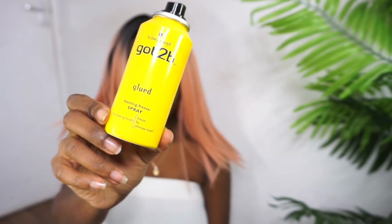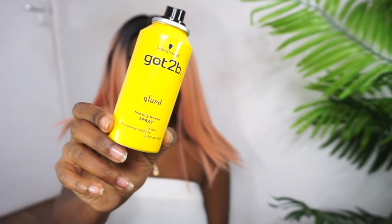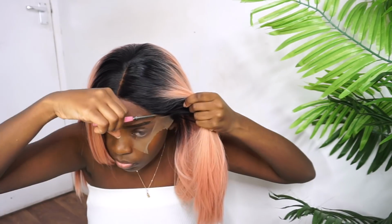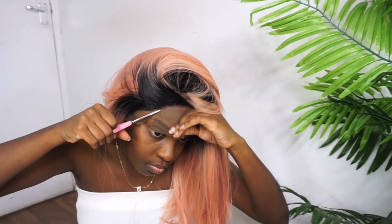So with my Got To Be spray, I'm going to spray the top of my hair really lightly, just to get rid of any flyaways. So now you can go ahead and cut that lace. Be careful with this. Start in the middle. And then the other side. Lovely.